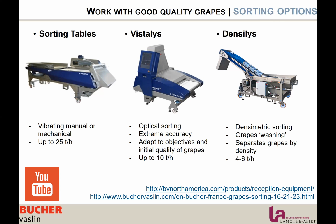So once grapes are harvested, maybe washed and sorted, we have several options. We can work with lysozyme or chitosan. They can be good approaches that we will talk about later in the presentation for wine aging. And we can have as well microbial competition and bioprotection. That's where I would like to focus today.